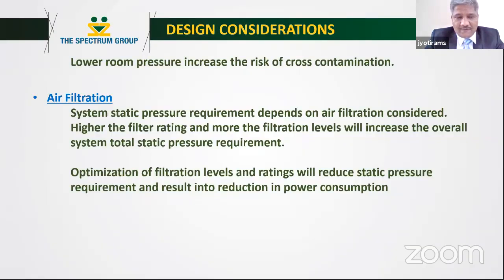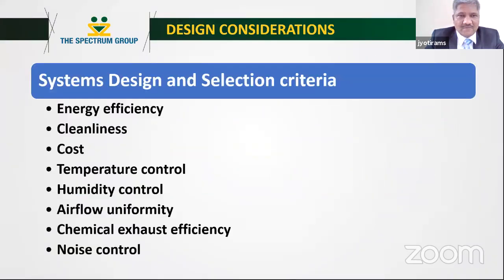Air filtration. If we consider more filtration levels and higher filtration ratings, that will increase the room system static pressure, and this will result in increased power consumption of the particular system. To maintain the room hygiene classification, we have to optimize the air filtration, and accordingly select the optimized static pressure, which will increase the efficiency of the systems. At the same time, it will not compromise on the room pressurization, and it will give the desired results of facility design and avoid cross contamination.